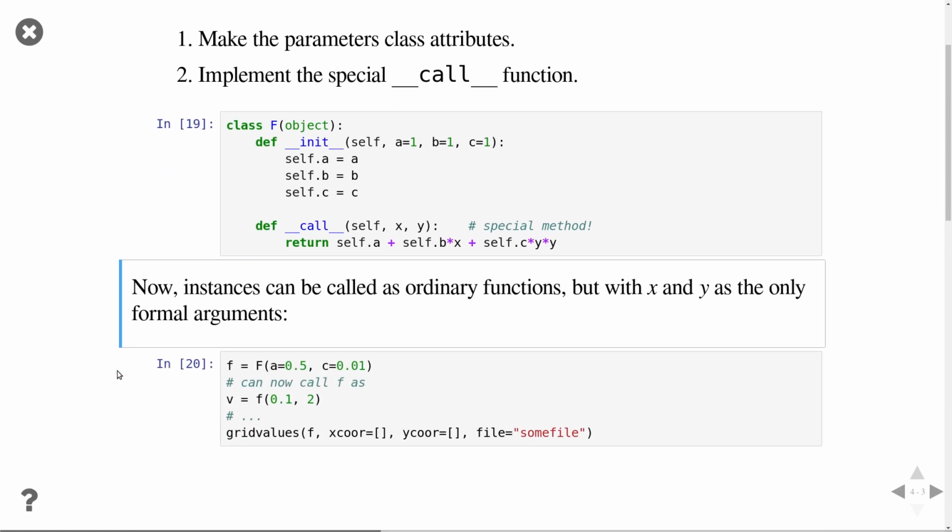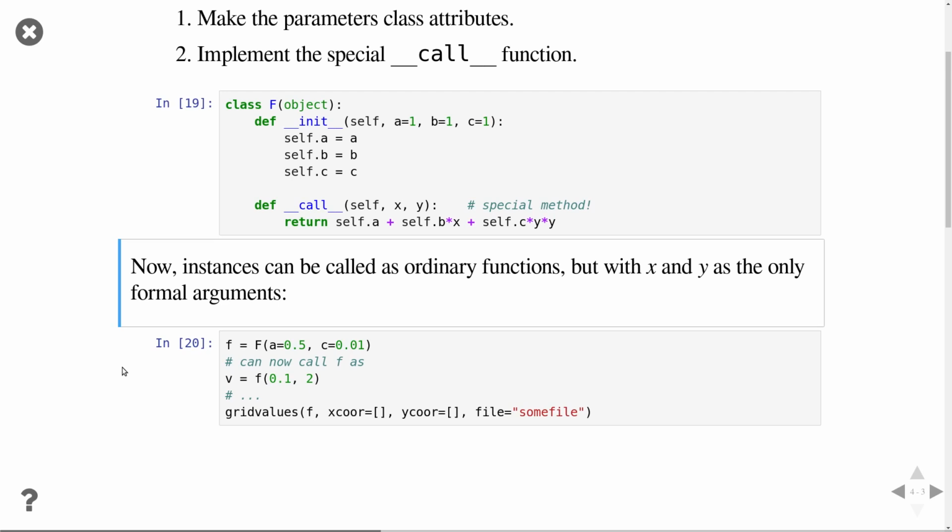So now, how would I use that? Well, first I create an instance of that class, and I specify the values that I would like. So I say f equals capital F, a equals 0.5, and c equals 0.01. And so now, after that, I can use f just as if it was a function. So I can call f(0.1, 2), and then I would get the return value out.